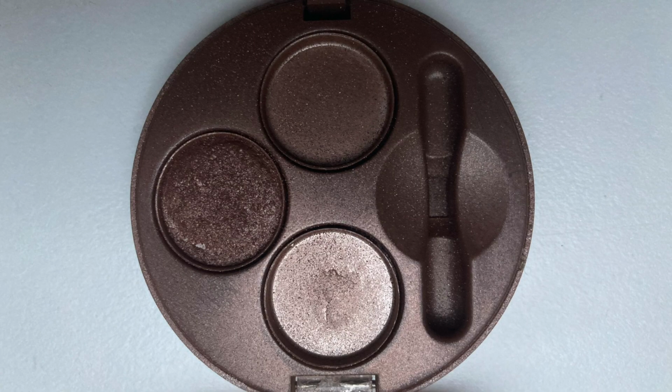Starting off with my Bourjois Smoky Eyes trio. It's just a trio, but it's baked domed products, so it's taking me a bit longer to get through than I hoped I would. Let's take a quick look at what this one looked like last time.